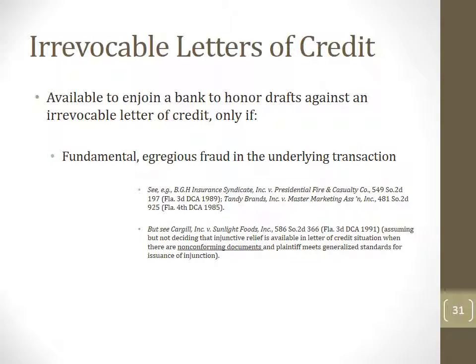Irrevocable letters of credit. Banks may be enjoined from dishonoring drafts against the irrevocable letter of credit, but only if the underlying transaction is fraught with fundamental or egregious fraud. There is a case that has held that non-conforming documents will suffice to allow injunctive relief.